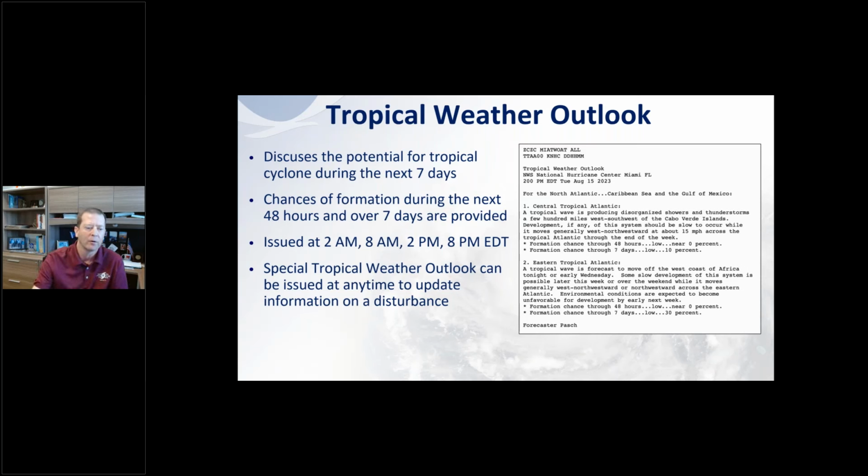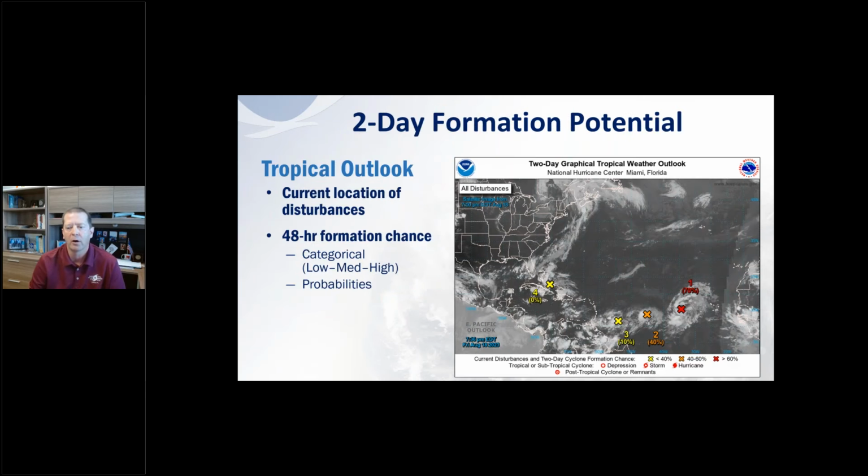And just to remind you that special tropical weather outlooks can be issued at just about any time to provide information on a disturbance. And there are also, as I mentioned, graphical versions of these products. So this is the 2-day graphical tropical weather outlook. Again, it provides the chance of the system forming within the first 48 hours.